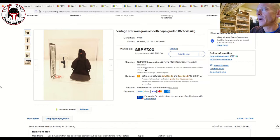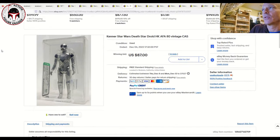And this one was sold by the Muffin Man. Shout out to the Muffin Man, because he's no longer using the global shipping program. So that is really awesome for those of us in the US that like to bid on his really nice items. He's got beautiful foreign variants. I've bought from this seller before, but it's really nice to not pay global shipping program prices for the most part on his items. But that was a really great deal. Somebody got a great deal on a nice high-grade Palitoy Jawa.